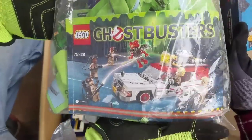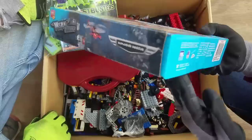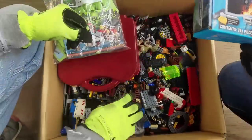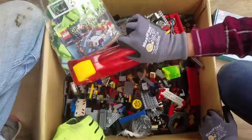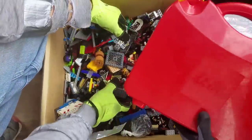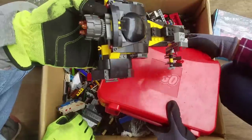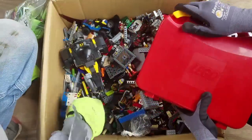What is that? Look at that. There's the Ghostbusters manual. I wonder if it's actually in here. This looks new. This is sealed. Sealed with something, just like house tape. Anytime you see a box of Legos like this at a garage sale or a thrift store, buy it. Because this is money. Look, this is the Batmobile, I'm pretty sure. Yeah, I think that's the Batmobile.